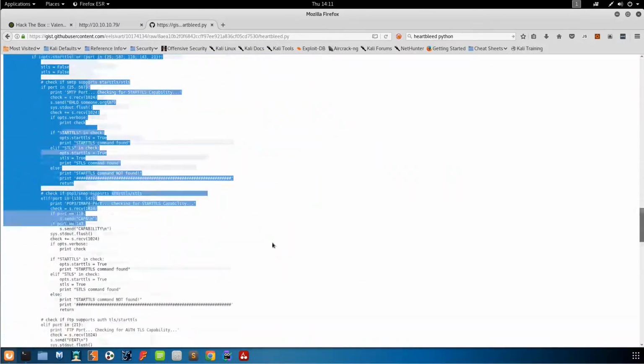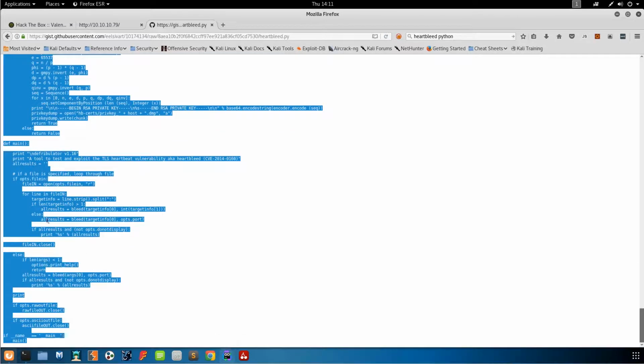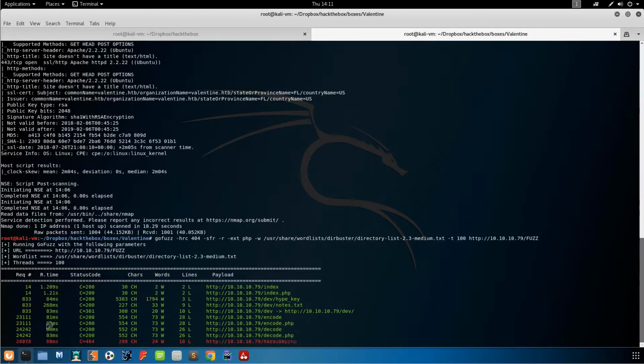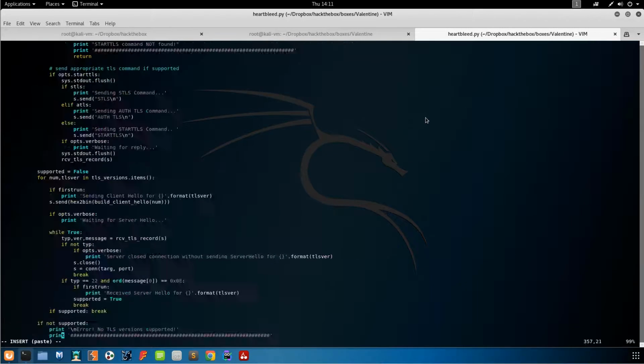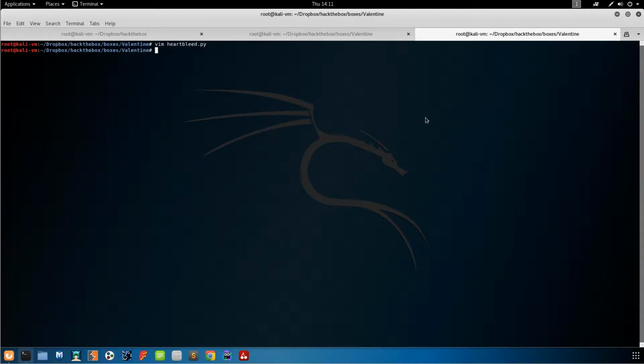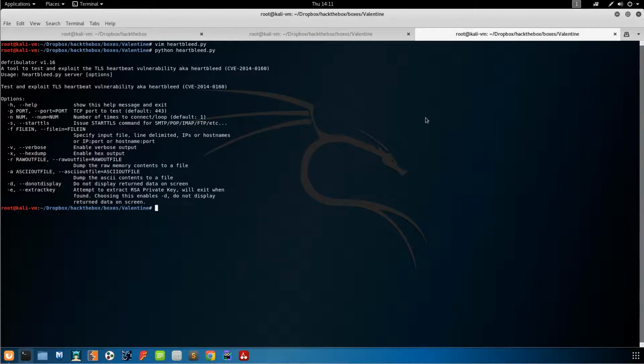Get a raw view, we'll take everything that's in here, copy it, and we'll open a new tab. We'll do vim heartbleed.py. We'll paste that in, we'll write it, and then we do python heartbleed.py. And so it gives us some options here. What we'll want to do is run the host 10.10.10.79 and then -p for port, and that's 443. We'll run this without any other arguments, so we're basically just going to check to see if it's vulnerable or not.